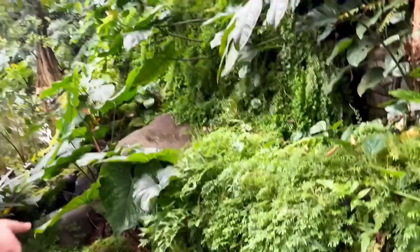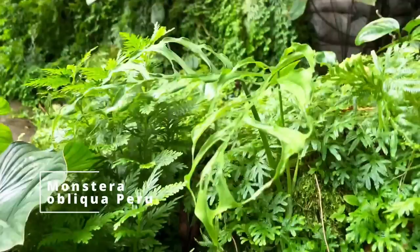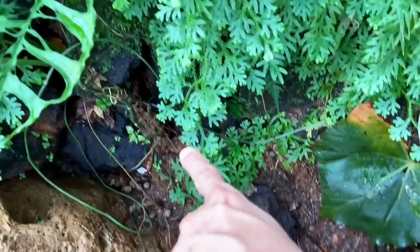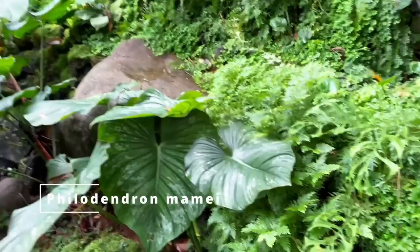Nice. This is the famous obliqua. Monstera obliqua. Blending in everywhere. It's climbing on the stone, on the volcanic rocks. And that is, I believe, a plumieri probably. That size.